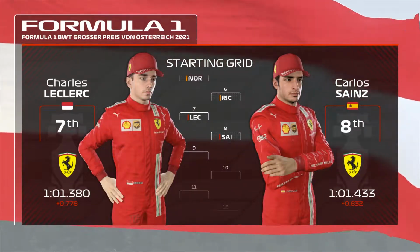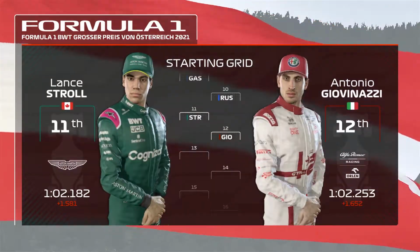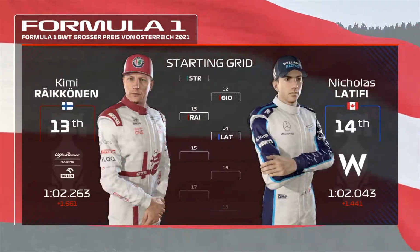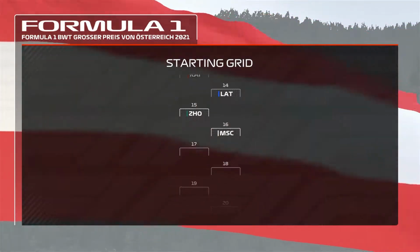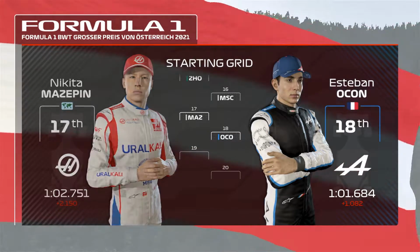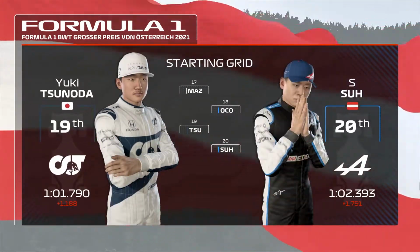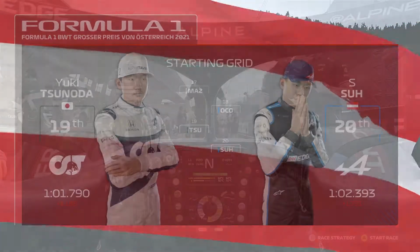Leclerc, Sainz, Gasly and George Russell, Stroll, Giovinazzi, Kimi Raikkonen and Latifi, Joe, Mick Schumacher, Nikita Mazepin and Esteban Ocon. They've taken a grid penalty. Tsunoda and the Golden Boy. And now it's time to head down to the track.